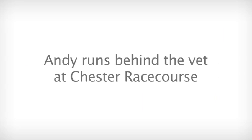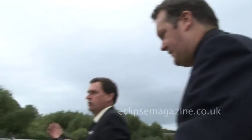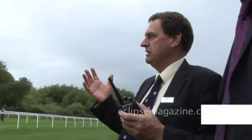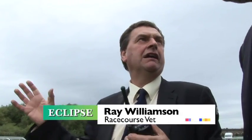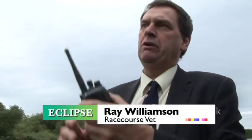So we're at the start of the race now. Could you explain exactly what's happening for us? Well, the horses are what we call going behind, and they're going to be loaded into the stalls. One of the vet's jobs is to watch the horses as they're going in to make sure they don't get kicked or injured. If there's any sign of distress, we have to ask the starters to pull the horse out.